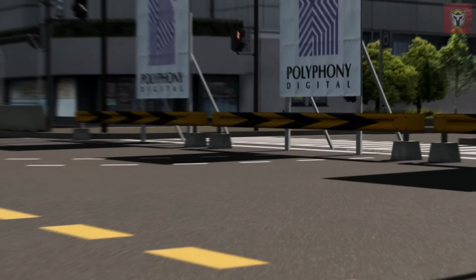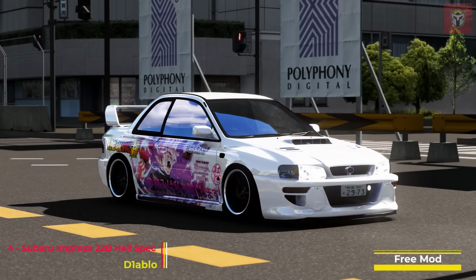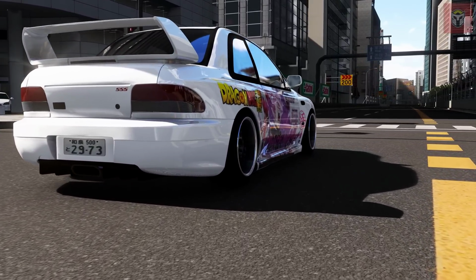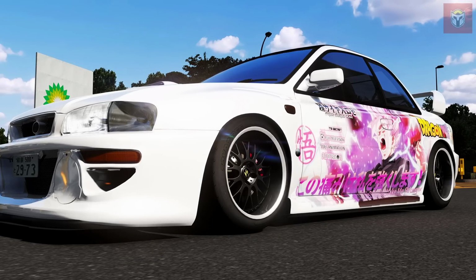Next up and at number 4 on our list, we've got a Subaru Impreza 22B, but this is not your standard 22B. This is the Hell Spec from 1998 and this is by Diablo. So this comes with 400 brake horsepower, 513 Newton meters of torque, 168 miles an hour top end. It weighs just over 1,240 kilograms. This comes with 11 skins and I really like this Dragon Ball Z one.